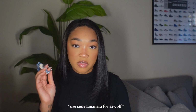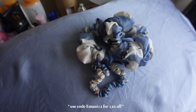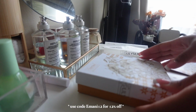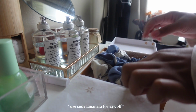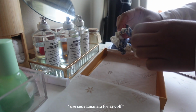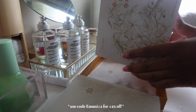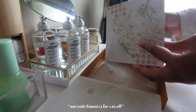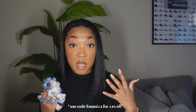I also have some of these silk scrunchies. I really like using these. If my hair is not down like this, I'd say 80% of the time my hair is in a ponytail or a bun, and I was finding that the regular ponytail holders were pulling out my hair. So I really love using silk scrunchies, especially if you're someone who wears your hair up a lot.